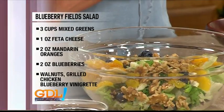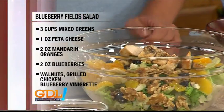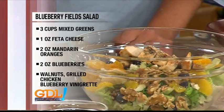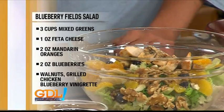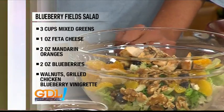Now you're adding grilled chicken breast. You could probably have this with maybe a shrimp. You could use any kind of protein. So steak would even go well with it. Steak and blueberries are really good together. All right, we got our salad all together.